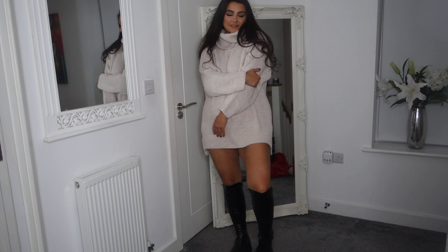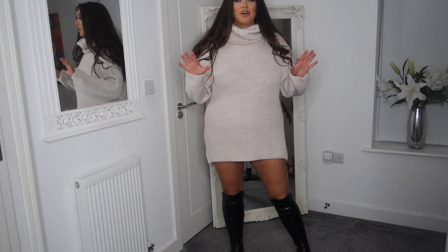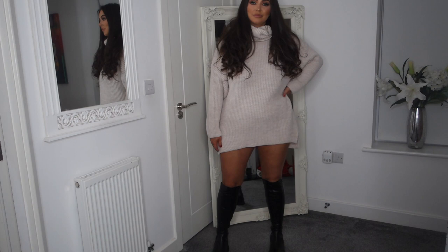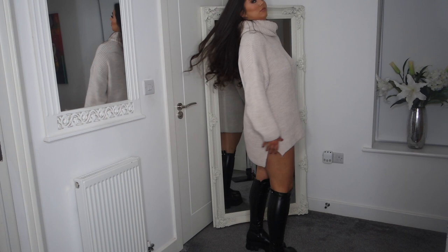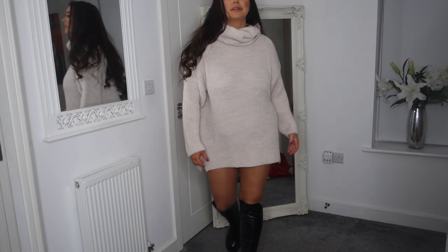Obviously, I've styled it with some knee-high boots, level up ones. I think this looks really cute to go out for a lunch again, or even going out, because I would wear this, because I'd be really warm and looking really cute. So it's like a nice cream colour. It's really, really warm, lovely quality. I just feel snug as a bug, to be honest. This is a definite must in your winter wardrobe.